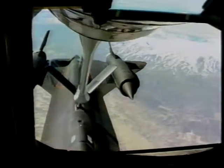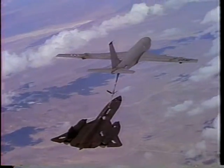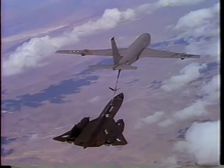It's not unusual for the two to remain linked for 20 minutes or more. Remember, this is basically a big gas tank with wings.